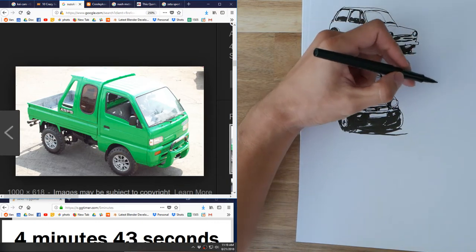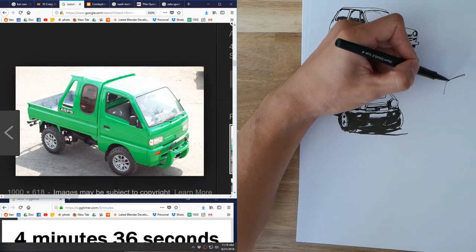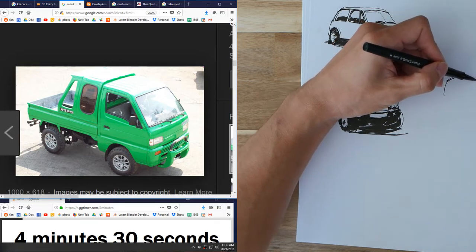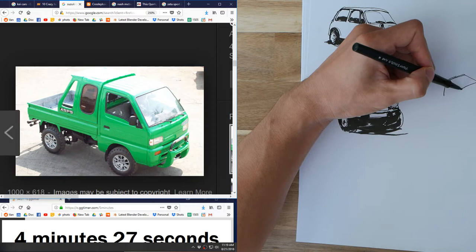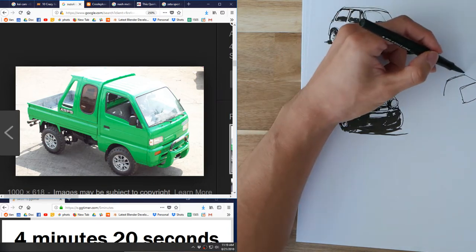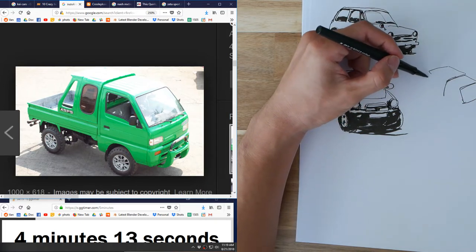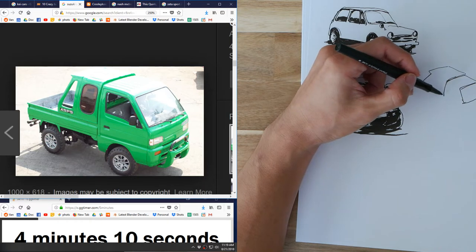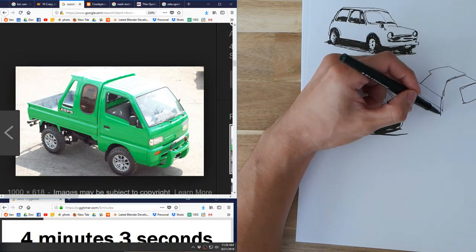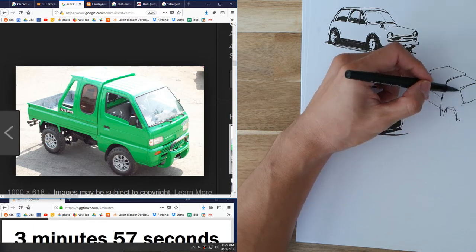Igor, this is your car? You have one of these? Okay. 4:20. Kind of hard to see that shape up there. Oh man, portions are all screwed up.